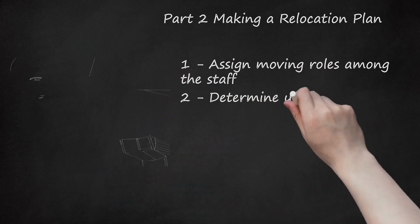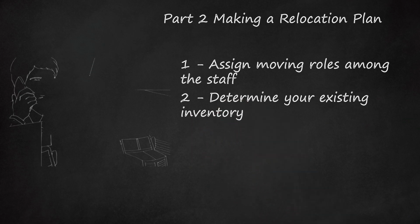2. Determine your existing inventory. You should take inventory and know exactly how much stock you have in your company. You should also go through your inventory and your office supplies to identify any items that are no longer used. Mark these unused items with Post-it so you know they are not going to be moved to the new location. This will help you get a sense of how much inventory will need to be moved and any inventory that will be disposed of. Keep accurate records of your inventory.